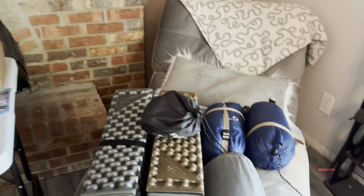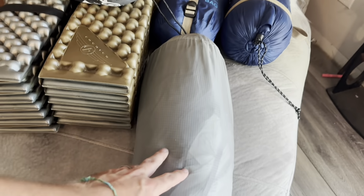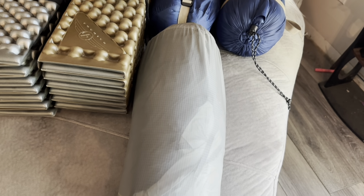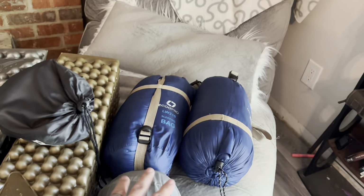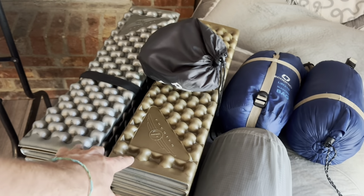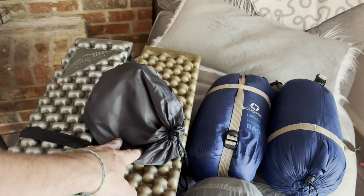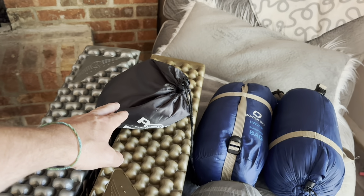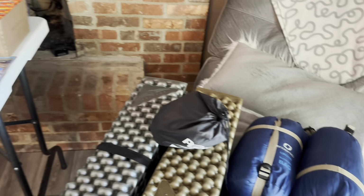So first we have our sleep system. Over here we have a Six Moon Designs Lunar Duo backpacking tent, our sleeping bags. We have the foam pads for at night. This is a blow-up pillow. Otis likes a pillow. I'm just gonna put clothes in a stuff sack and sleep on that.